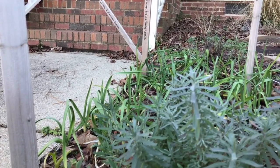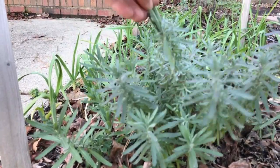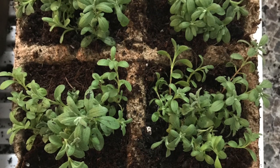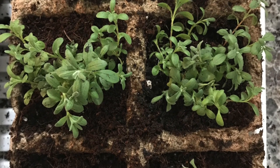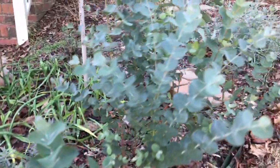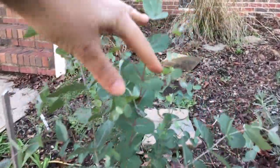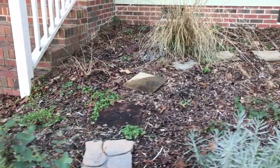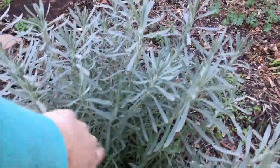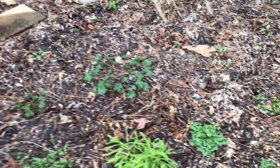Now this one here, I planted the seeds at the same time, but I got it transplanted into the ground probably 4 months before the other ones, maybe even 6 months. They all started out just like this. Here's a picture of what they looked like. I grew them from seeds instead of cuttings. Tucked next to those is some eucalyptus. Here is another lavender plant that I grew from seed and again transplanted much earlier than the other garden bed.